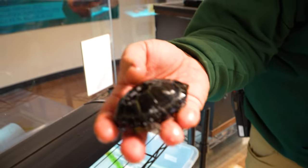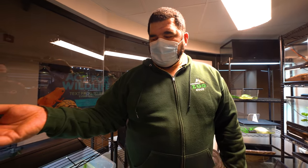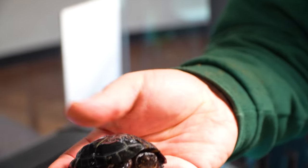2-year-old bog turtle? 2-year-old bog turtle. If you see their head come out, it's the smallest turtle in North America. I wish your head would stick out because they have this bright yellow flashes behind their ears that are really cool looking. Beautiful turtle though.